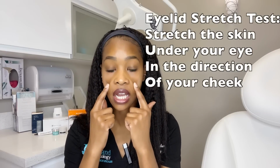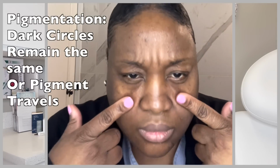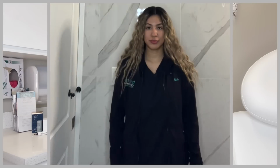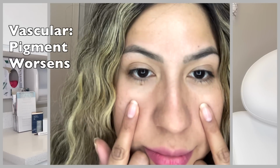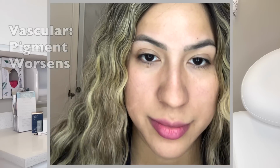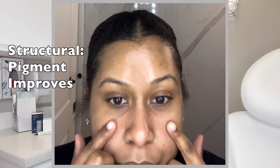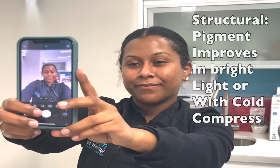So let's begin with the eyelid stretch test. Stretch the skin under your eyes in the direction of your cheek. If the dark color remains the same, it's most likely due to pigmentation. Or if you feel like the dark color just traveled downward, again, this is most likely due to pigmentation. If the color worsens, it's probably due to blood vessels or very thin skin. If with the eyelid stretch test, the dark circles improve drastically, this is most likely a structural or anatomical factor that is playing the most important role. This is also the type of pigmentation that gets better with bright lighting or with the application of cold compresses. And lifestyle and genetics can actually contribute to all of these.